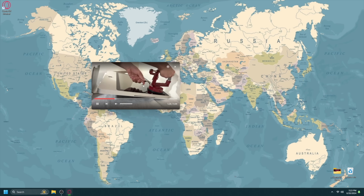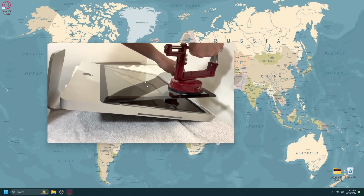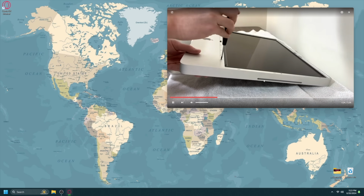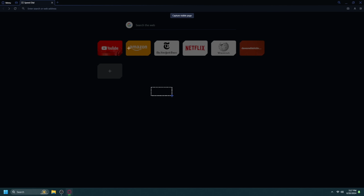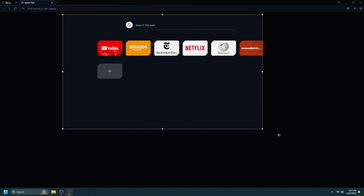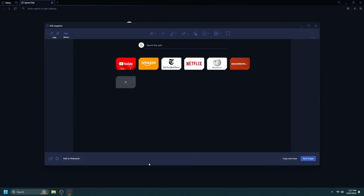One of the few praises I had of GX in my last review was the mini player, which allows you to pop out videos and play them independently of the browser UI. This is still a feature that works well enough, and so too does the built-in screenshot tool, but many of the features in Opera GX are just gimmicky and repetitive.